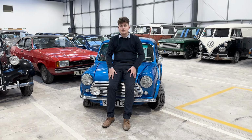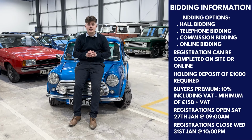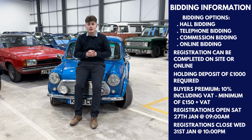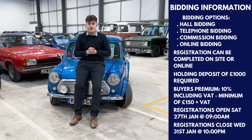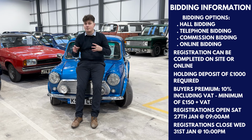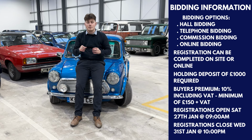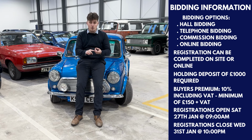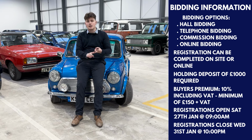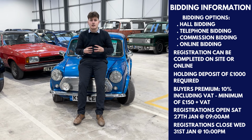Few more bits of administration for you. Our bidding registrations open on Saturday the 27th at 9 AM in the morning, and they close on Wednesday the 31st of January at 10 PM. So if you want to get registered and you want to bid on any of these amazing cars that are in our winter classic car auction, head to our website between those 2 dates. You've got the options of hall, telephone, commission and online bidding. A £1,000 holding deposit is required, but that is refundable. That gets released back to you if you're unsuccessful.